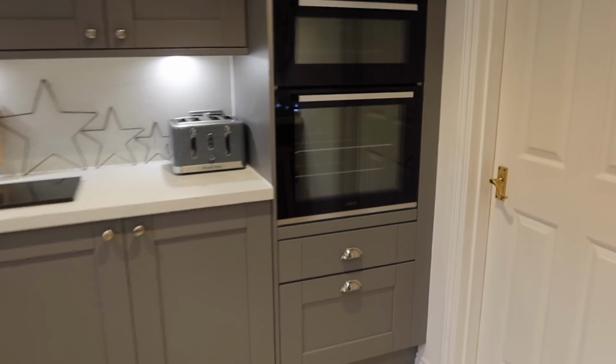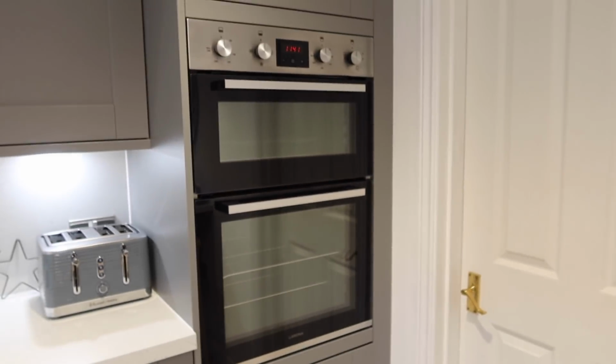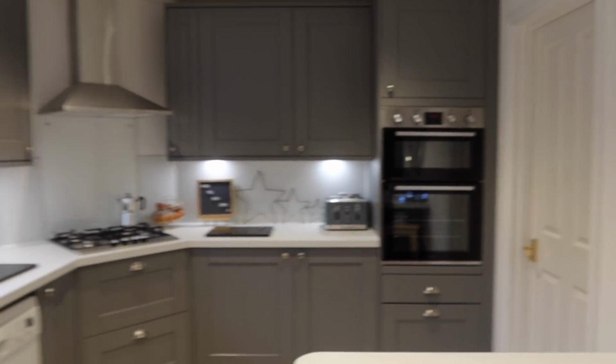Actually, what make of oven is it? It's a Lamona, that's the make, and it's blooming brilliant. We've had two roast dinners already and it's great. It's going to be good at Christmas for sure.